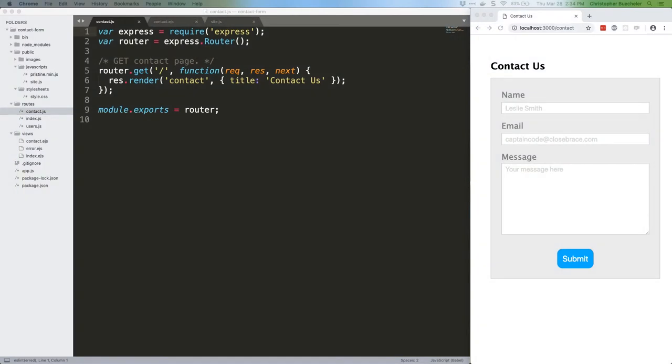We have a form. We have front-end validation. Now we're going to pivot to the back-end for a bit, mostly, in order to get something working. We're going to start with basic server-side form processing.